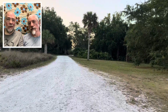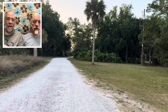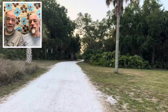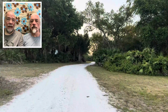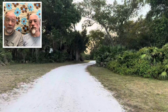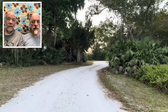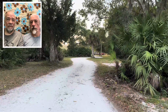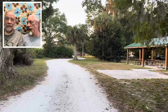When you go in, you want to go straight ahead, because if you go to that left fork, that is part of the equestrian campground. And then all this area on the right that you see, all this open area, is also part of the equestrian area. So you'll see sometimes it's busier than others here at the equestrian section. It looks like a very beautiful park, a beautiful place, with all the trees and everything. I thought it was really nice.